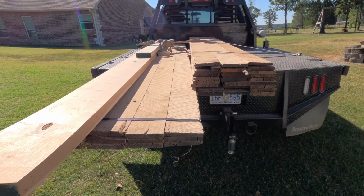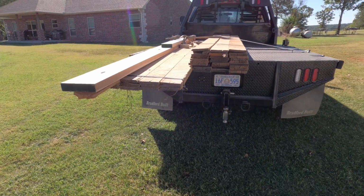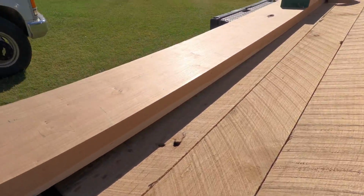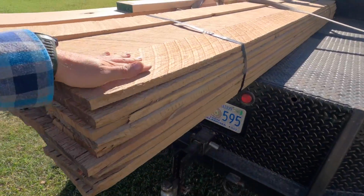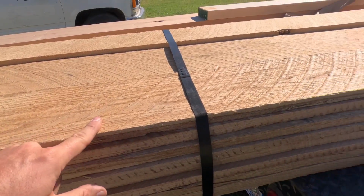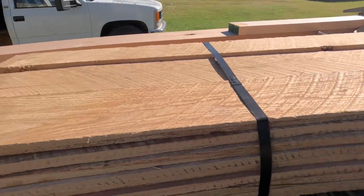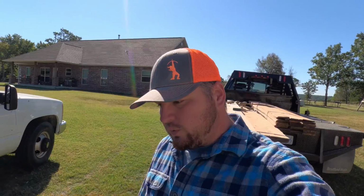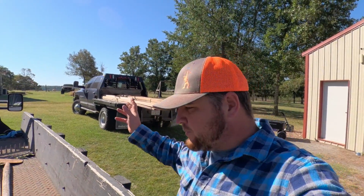But another project coming down the road very soon, guys. I got all the oak lumber from the sawmill. This is going to be the siding on the new wood shed that you can't see because it's back behind the garden. But if you guys been watching this, you know what we're talking about. This is like 3/4 by 6-inch rough sawn oak, and this is going to be the siding for that. So stay tuned. I'm not going to talk too much about that. Hopefully I can get that done this weekend, and we'll make a whole separate video on that, and we'll kind of talk about what all we're going to do.